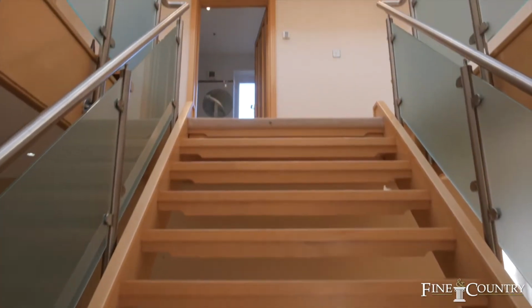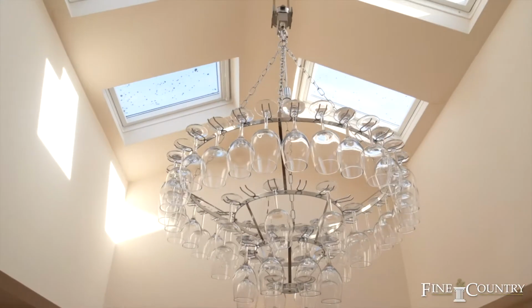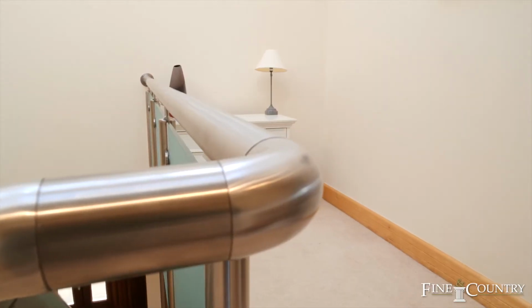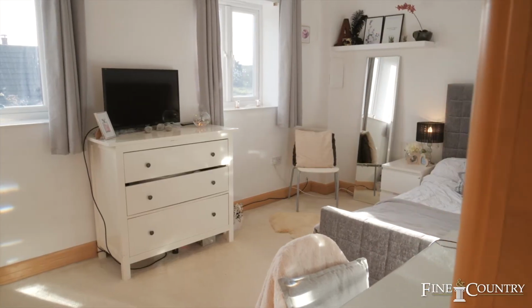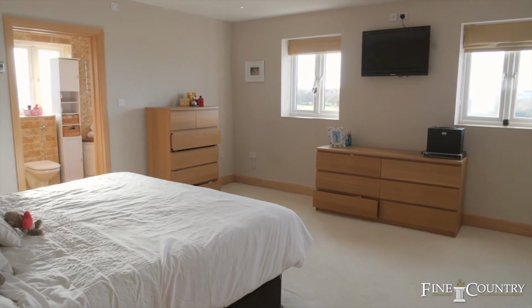The first floor landing offers an incredible vaulted ceiling with 6 skylight windows, as well as a feature chandelier that can be lowered and repositioned to suit. There's also a great space that can be used as an office, a play area, or a reading nook. 4 double bedrooms can be found, as well as 2 en-suites and a family bathroom. There is also underfloor heating throughout the entire first floor.